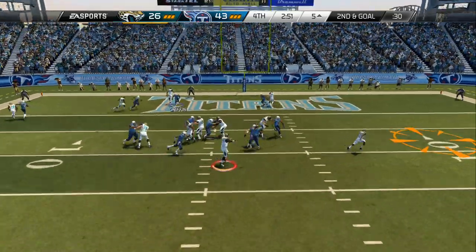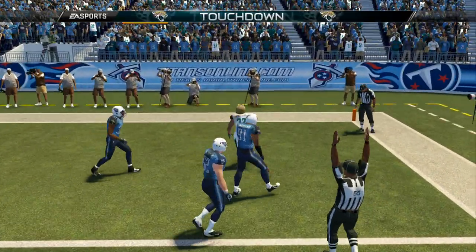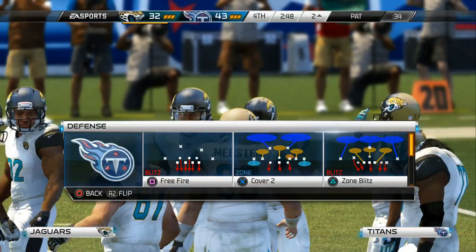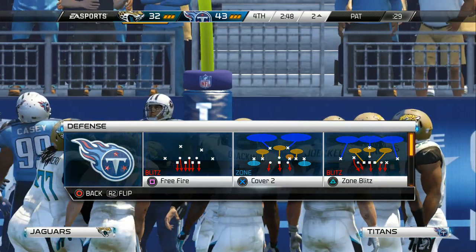Second and goal from the five. He makes the catch, finds the sacred sod. Touchdown. When you're behind in a football game, drive down and score. They did that. Now the next time when they get back out there, they've got to do it again. Show some patience and drive it down the field.